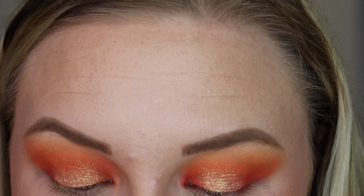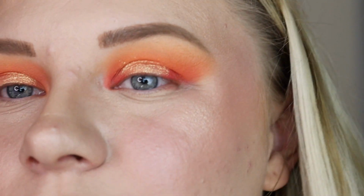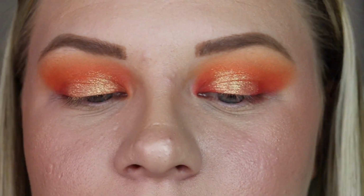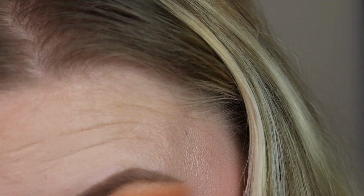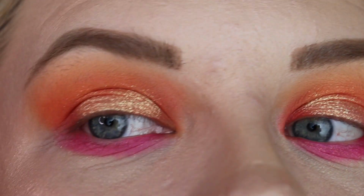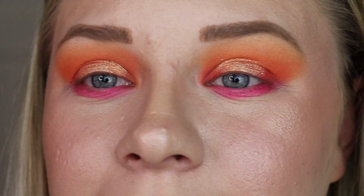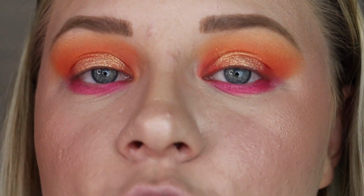For my lower lash line, I'm going to go in with Rose, which is this pink here. It is technically a shimmer, but it mostly pulls off like a matte shade, and I feel like with this palette it needed more pinky mattes. Like the whole theme of the packaging and stuff, I just would have thought there'd be more mattes in it. Look how pigmented that pink is. Oh my god, it's absolutely beautiful. If you're getting this palette, I would definitely incorporate the pink in there as well, because it has a few shimmer particles in it, don't get me wrong, but it's not super noticeable.